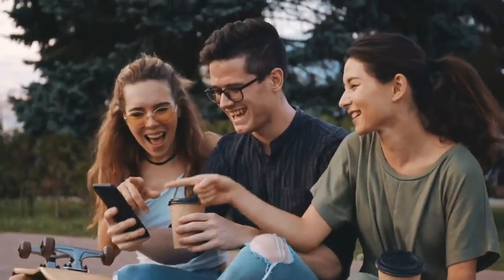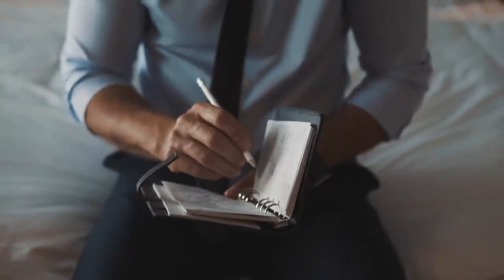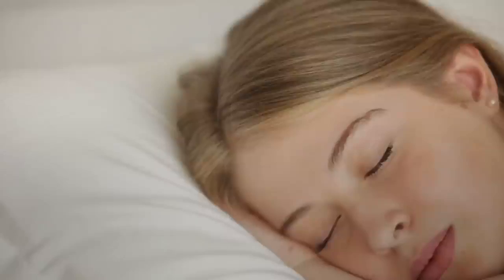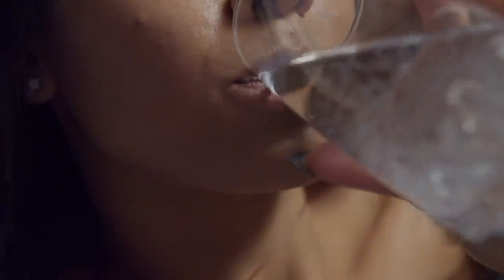In a study of 57 young adults, researchers from Baylor University and Emory University found that writing to-do lists, rather than writing about completed tasks, helped people fall asleep an average of 9 minutes faster, in about 16 minutes versus 25. That's an effect size comparable to recent pharmaceutical clinical trials, in which people taking sleep aids have fallen asleep 9 to 10 minutes faster than usual.